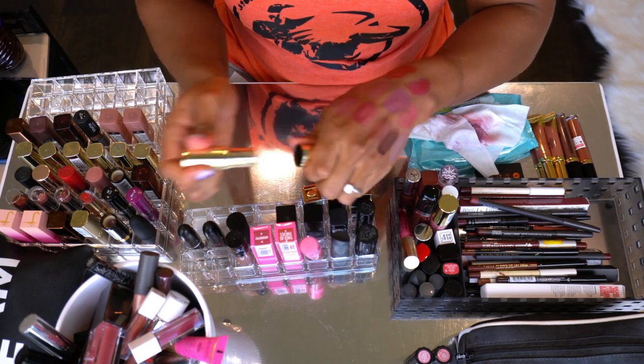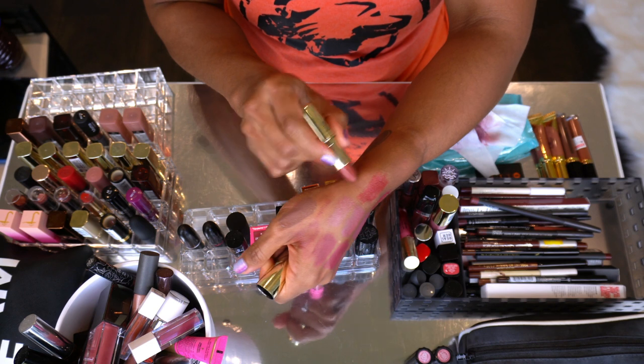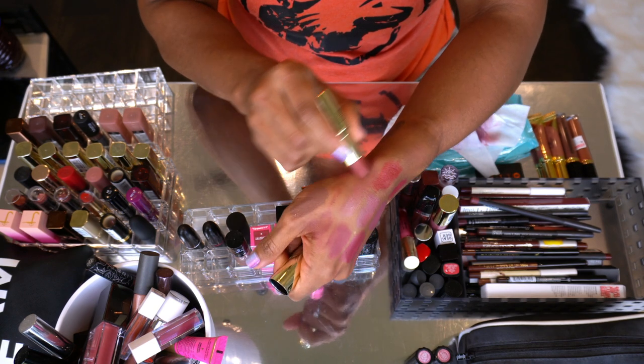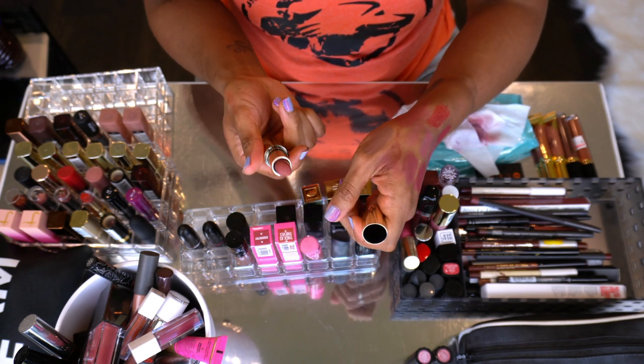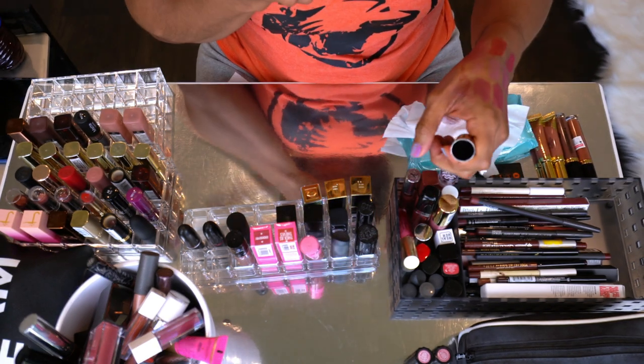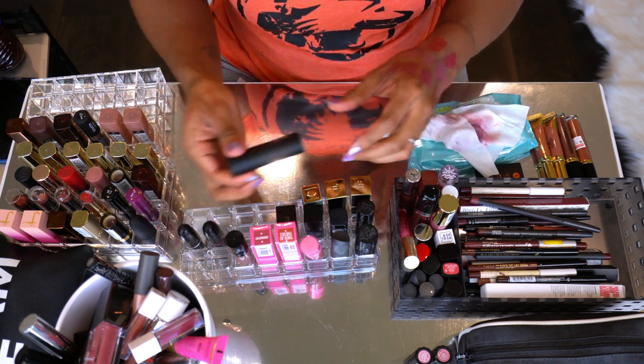This is Gerard Cosmetics, 1995. Please don't be old. Oh, it's so dry. She's so dry. It's coming off, but I'm gonna get rid of it. It's old. Oh, that hurts my heart.